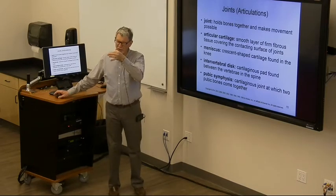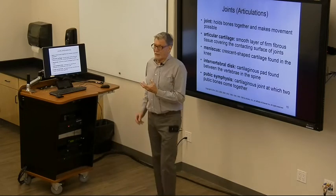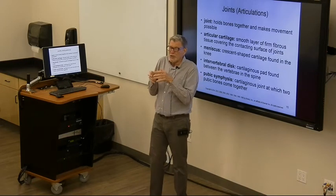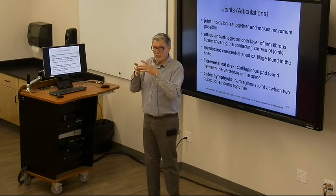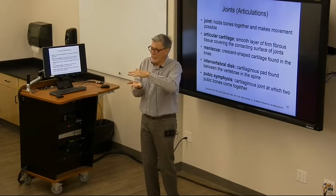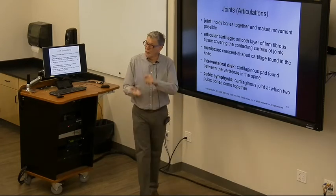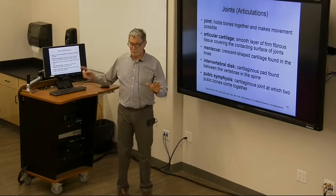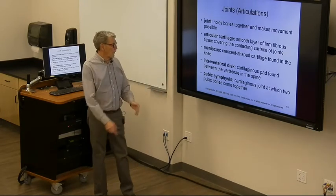Intervertebral discs are the discs between your vertebrae. They are jelly donuts. They have a nucleus pulposus in the middle, which is jelly, and on the outside you have an annulus fibrosus, which is the hard thing that holds the jelly in. And it gives you some impact absorption and the ability to move your back around some. But they can also herniate. Herniated discs have to be fixed somehow, either surgically or through physical therapy.